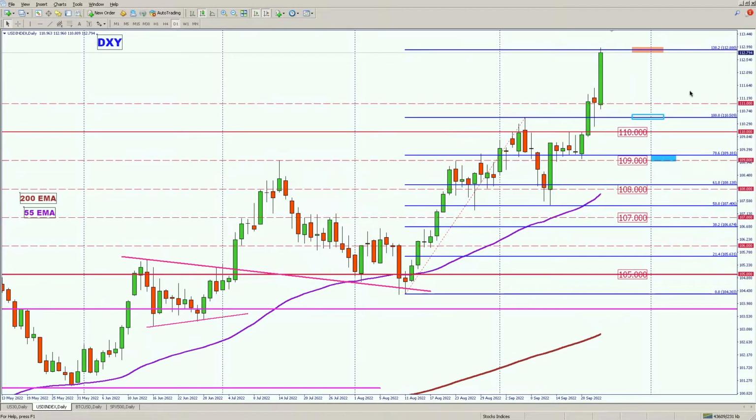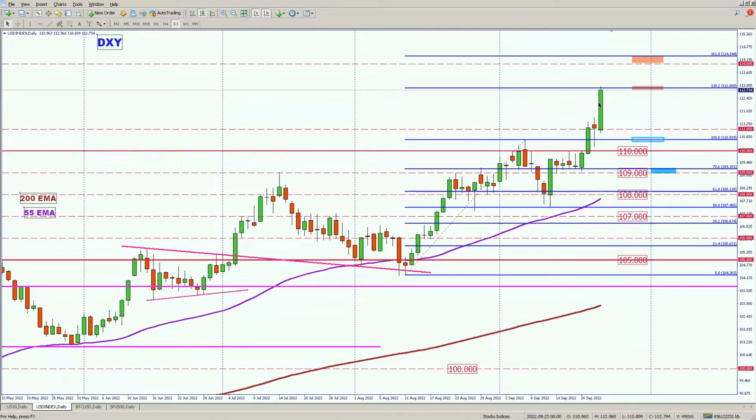All right, so we'll see how much pullback there is before any potential attempt to break out higher, or whether it's just going to consolidate for next week, as it is the last week for the month. May not attempt to break out higher yet, but you never know. It could just go all the way.